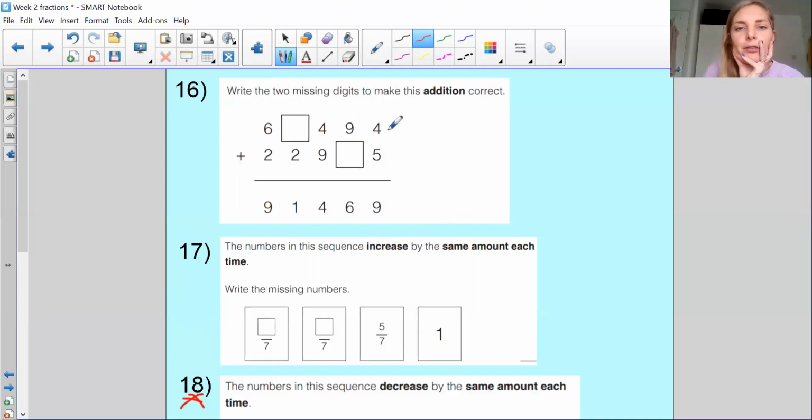Okay, so first of all, 4 plus 5 is 9, so I'm happy with that. 9 plus something is going to give me a 6. So what must I add to 9? That is going to give me a number that's actually 16, because I need it to end on a 6. So I'm going to add the number 7. 9 plus 7 gives me 16, and I carry the 1. Then 4 plus 1 plus 9 gives me 14, and I carry the 1.